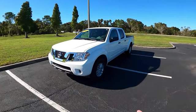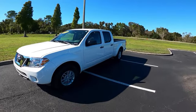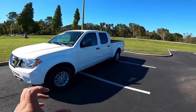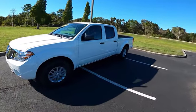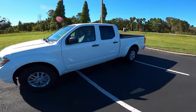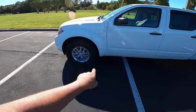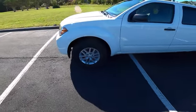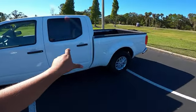So of course, this one that we have here is called Glacier White. It's a basic white with a gray cloth interior, not black, excuse me. It's a gray steel-looking cloth interior. This one has the 4-liter V6 with a 5-speed automatic. It's got your basic 16-inch wheels, wrapped in Hankook Dynapro all-season tires. So nothing crazy, obviously just a crew cab, as you can see.